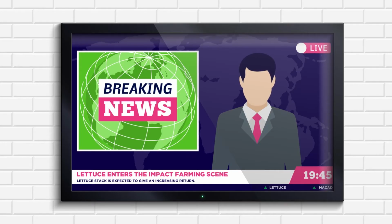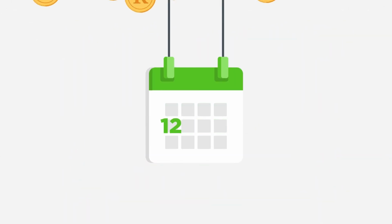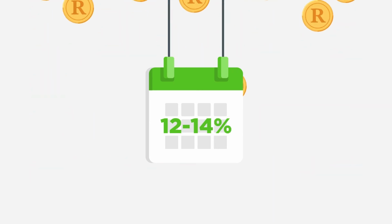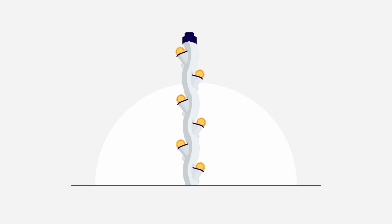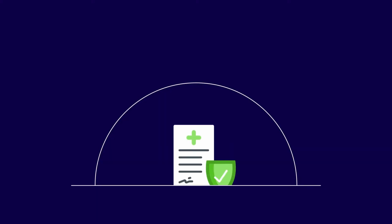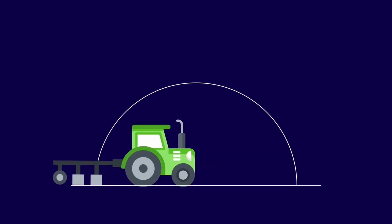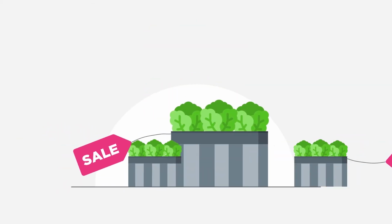And there's more good news. Because you are investing in the stack and not just the lettuce, your stack is expected to give an increasing return in the long term with each harvest cycle. Your investment amount will cover everything from the stack hardware and its place inside the high-tech greenhouse to insurance, management, farming, harvesting, packing, and sale of the lettuce grown in your stack.